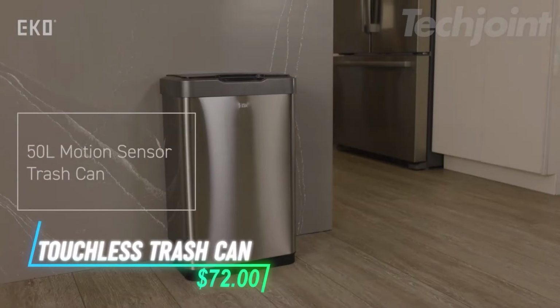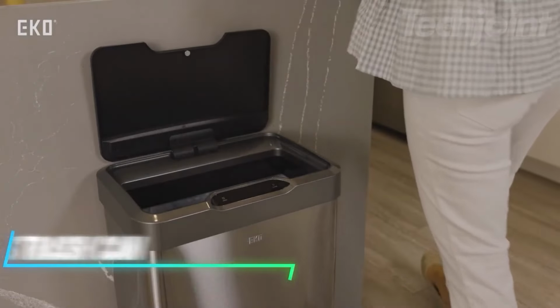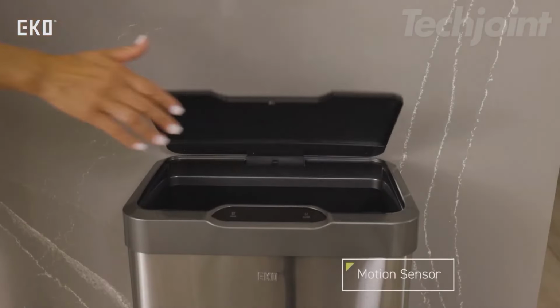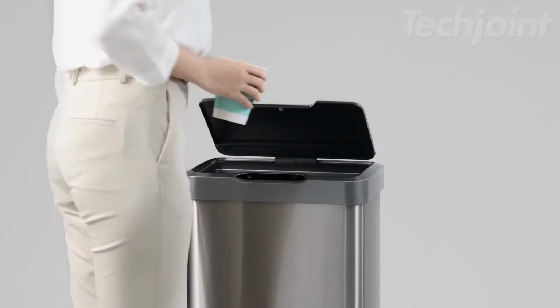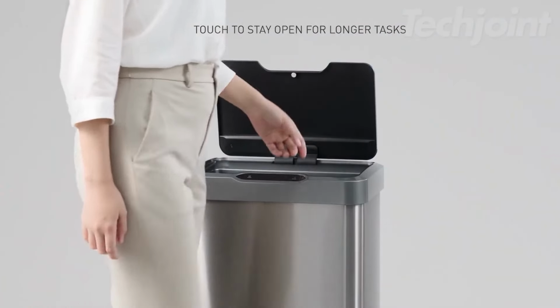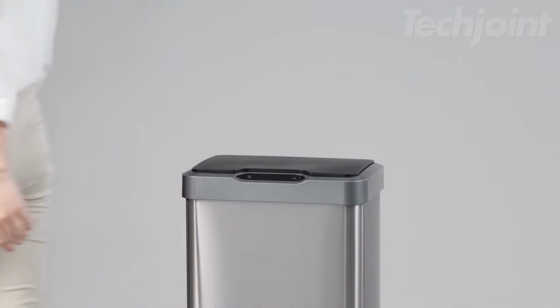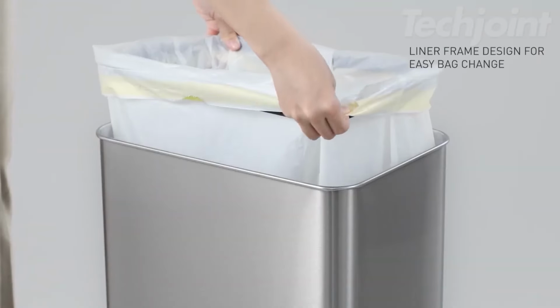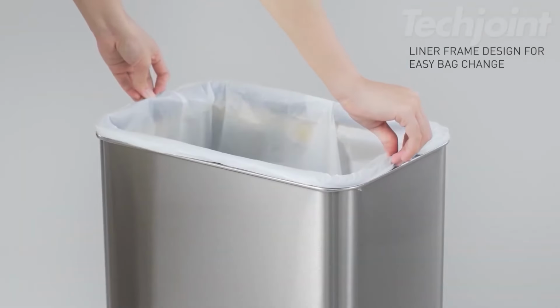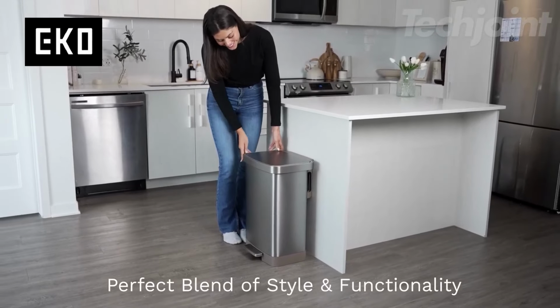Upgrade your kitchen with this sleek stainless steel trash can featuring advanced motion sensor technology for hands-free operation. Its fingerprint-resistant finish ensures a clean look, while the no-liner design offers 25% more capacity. Powered by AA batteries, it provides long-lasting performance, making trash disposal effortless and stylish, ideal for maintaining a tidy and modern kitchen space.